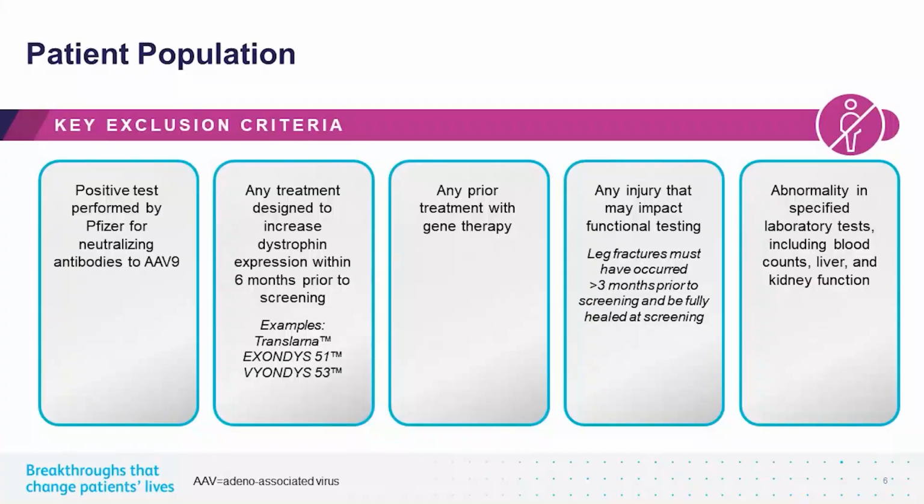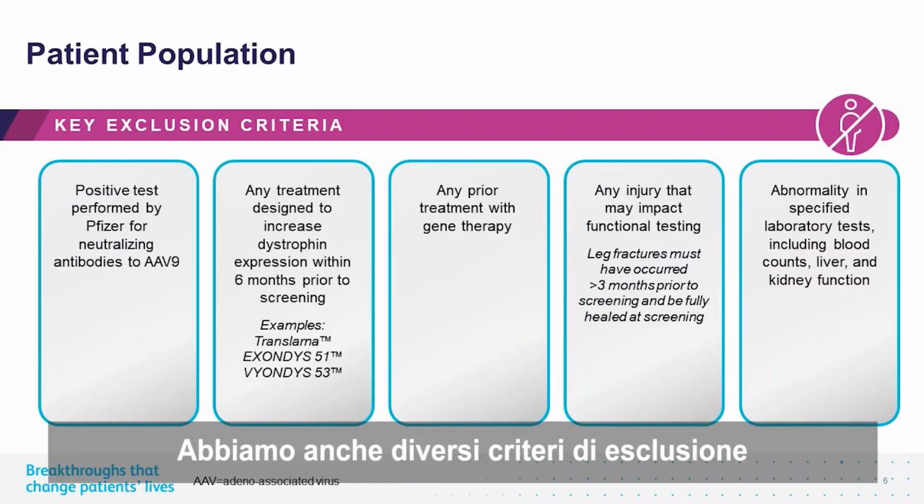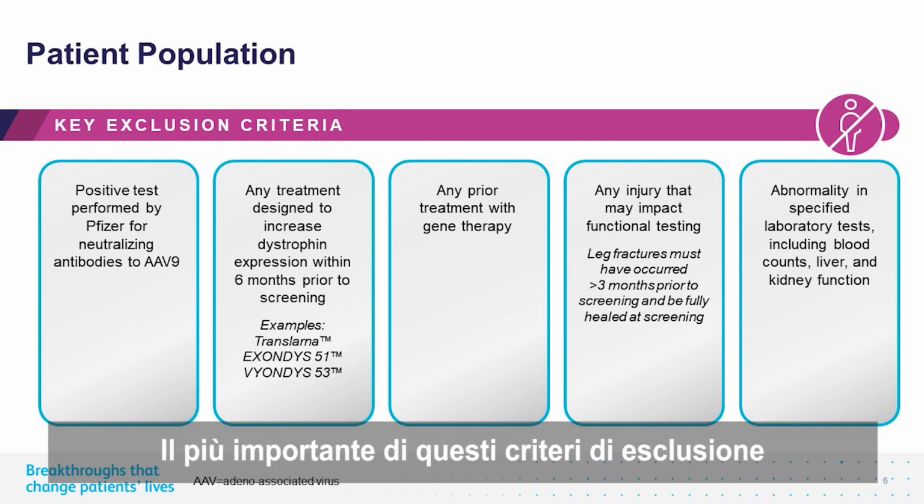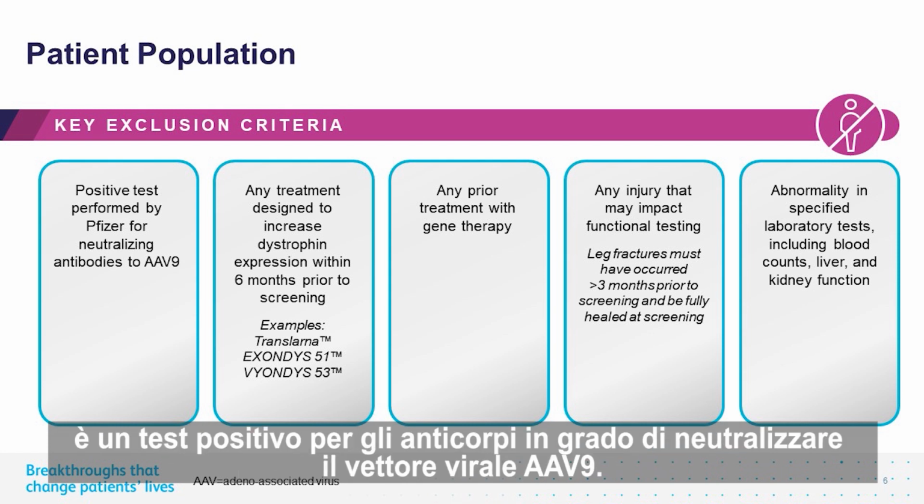We also have several exclusion criteria, and these are criteria that a boy cannot have if they want to enter the study. The most important of these is a positive test for neutralizing antibodies to AAV9. If boys already have some antibodies to the AAV vector before getting gene therapy, the immune response is huge, and that can really put a patient at risk. So we don't want patients to have those neutralizing antibodies before being treated.